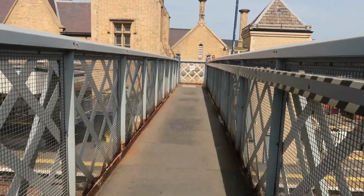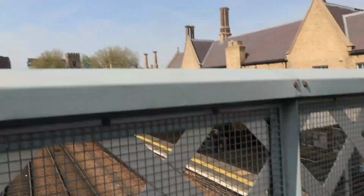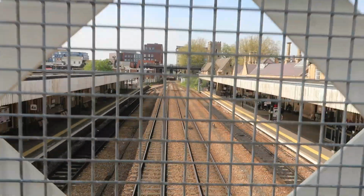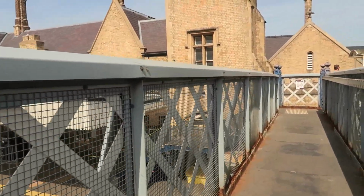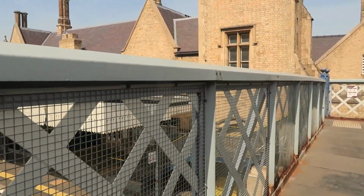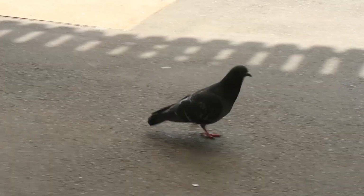Well, hello and welcome back to Lincoln for the first time this year. The weather's nice, it's a little breezy, and we're at Lincoln train station. And I've got a feeling that the next few days are going to be very, very busy indeed, because we've got some pretty cool things planned. So let's go ahead and find out what we're doing next.